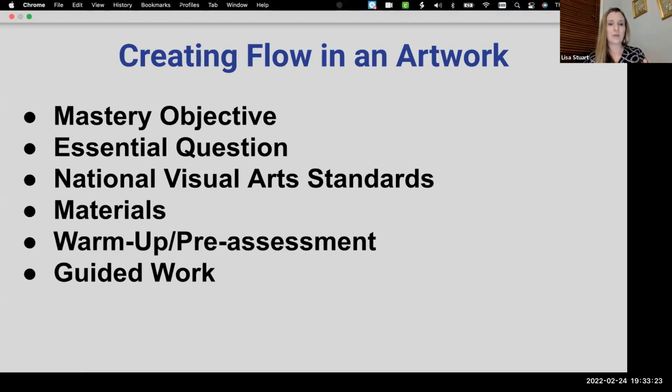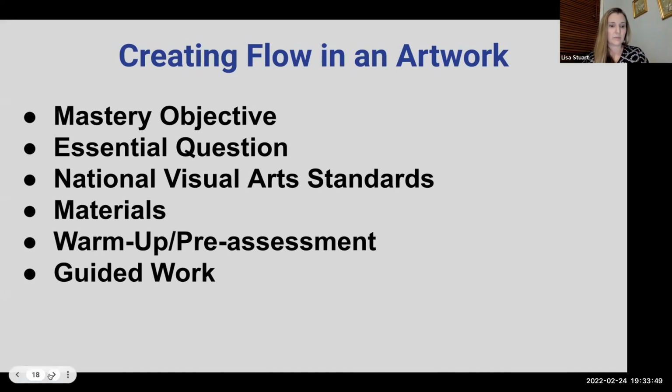Okay, so the next thing we would have students do is now create a work of art that shows flow. And again, in this chapter, you'll see that there are master objectives, essential questions, the standards, materials, a warm-up, a pre-assessment, and guided work. That's the layout of each of our chapters.